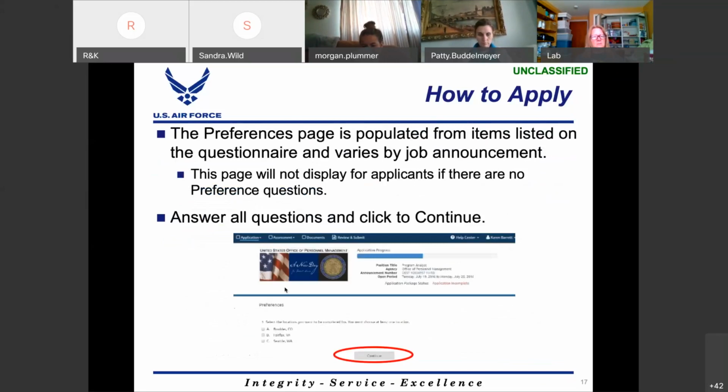Area job announcements, it's for different locations. And so next it'll ask you, well, what locations do you want to apply to? So if it's open to Scott Air Force Base, Eglin Air Force Base, and Wright-Patt Air Force Base, you're going to check mark any base that you want to apply to. So if you don't want to apply to Eglin out in California or Florida, you just wouldn't select that location. So this is key for those that are applying to announcements that are in multiple locations to make sure they're applying to the correct location.